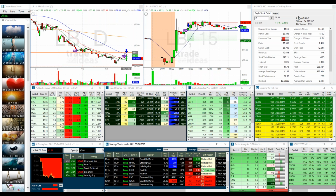And you guys may be asking, well, why did Holly call it too? Well, it's a strategy that's set up. Unfortunately, LB just happened to meet all the requirements. There could have been 10 others that didn't have earnings this morning or didn't have a huge volume. It just happened to meet all the parameters set up for this downward dog, which, by the way, had an incredible winning percentage last night and a great profit factor. Excuse me again, I got another cup of water here.